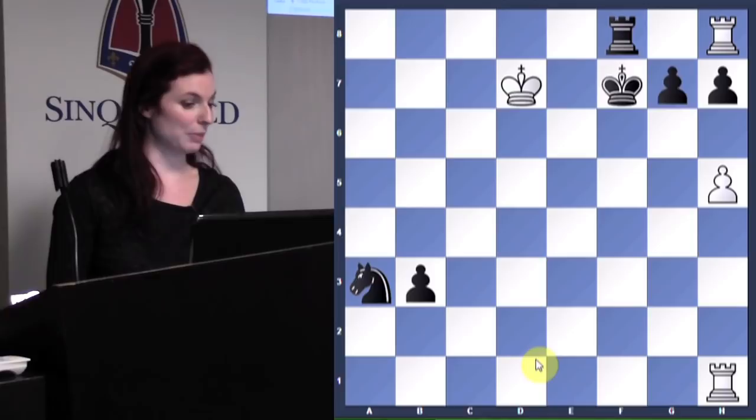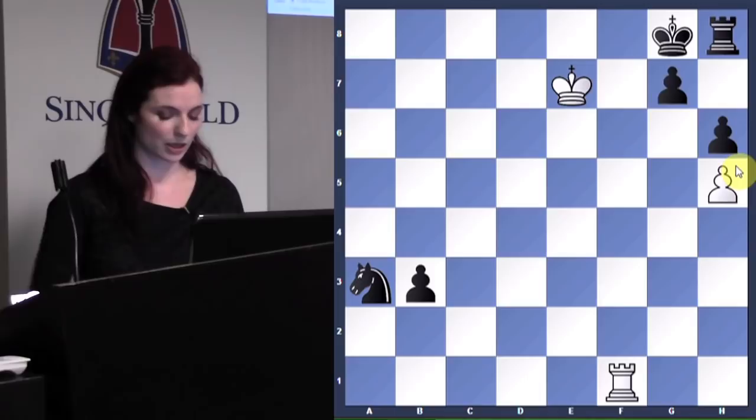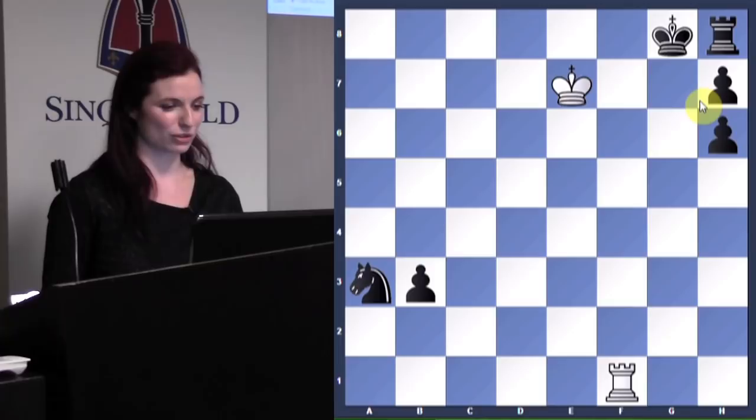And now we play rook f1 check, forcing king g8. And instead of king e7, which allows h6, which we kind of saw before, we play h6. And this is just a fabulous move, right? I mean, just shutting everything in inside. And now after takes on h6, white plays king e7, and it is actually a forced mate, right? We're playing rook to g1, and there's no way out. So, pretty cool problem. Okay.